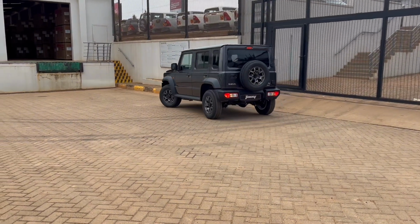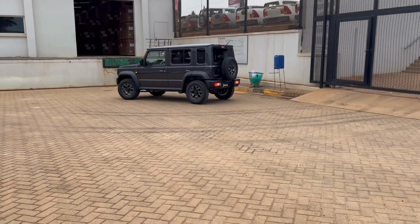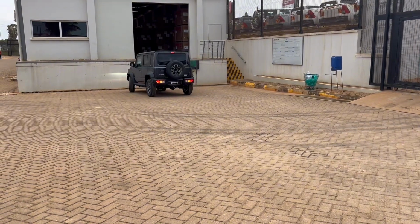Even with the size of the car, it comes in handy with our city driving, because in the city we face a lot of congestion, and with the size of the car, you can easily move through all the corners and have convenient parking. Yeah, so this is the Suzuki Jimny 5-door. It comes in both automatic and manual.